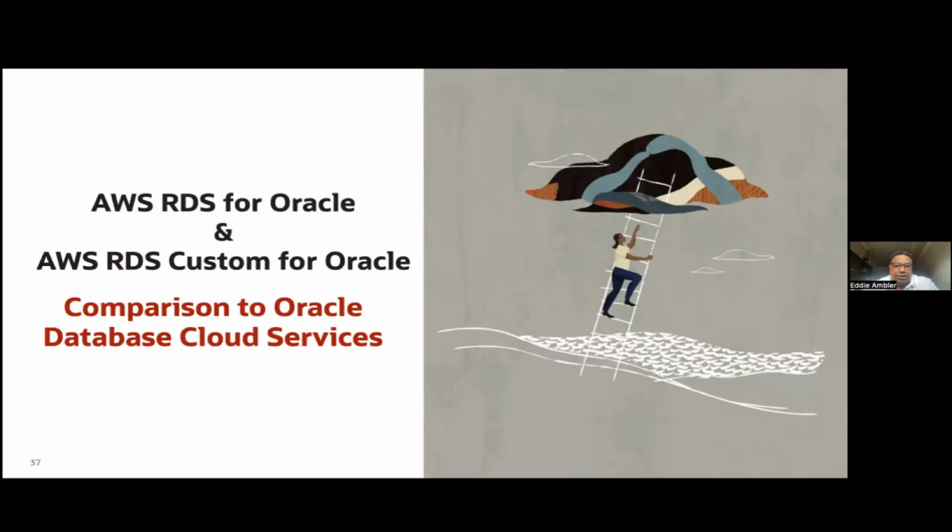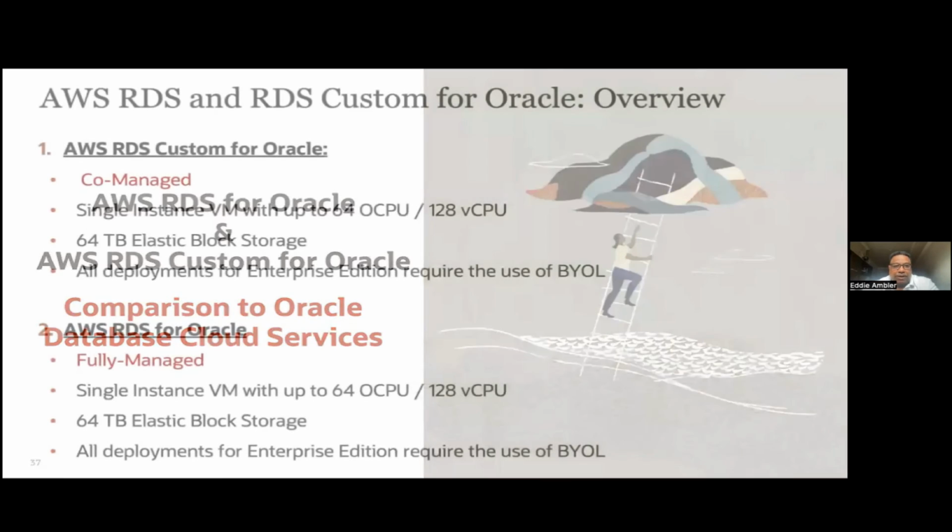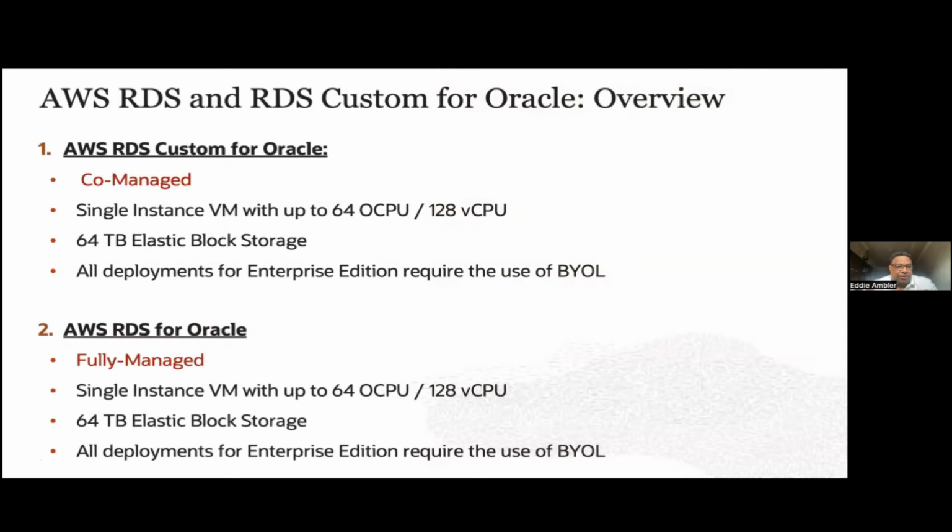All right, so let's start first by telling folks what AWS RDS for Oracle is and what AWS RDS Custom for Oracle is. Okay, so AWS has, similar to us, a co-managed offering, which they call AWS RDS Custom for Oracle. It's a single instance system that has up to 64 CPUs, and they use the term vCPUs, so it's twice that, 128 vCPUs. That's an equivalent way to represent the cores on the system. They have a maximum 64 terabyte elastic block storage that is used to service the data and recovery space that we are used to talking about on the Oracle Cloud.